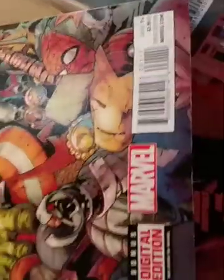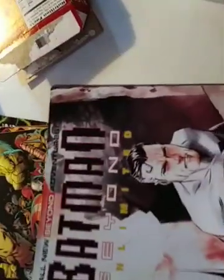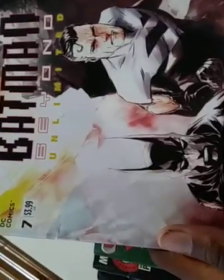We have X-Men issue 29. Future Imperfect. This is also a Marvel edition. Where's the issue at? Oh yeah, issue 1, I think. Yeah, issue 1. Then we have All-New Beyond Adventures, Batman Beyond Unlimited. And I'm trying to do this fast because my storage might run out. But then it might not, so.